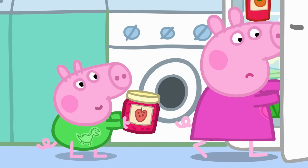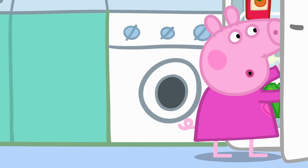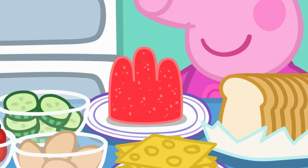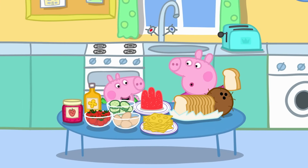Jam, eggs, tomatoes, coconut and jelly. It's Mother's Day and Peppa and George are making a very special surprise breakfast for Mummy.